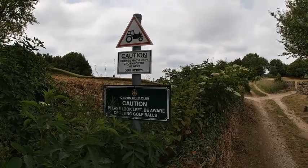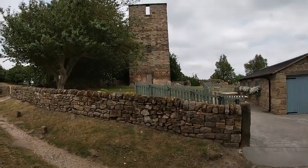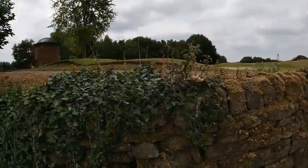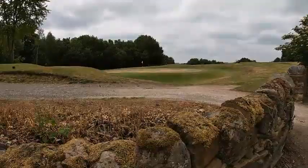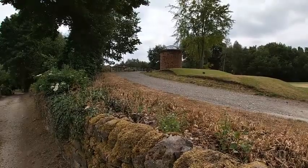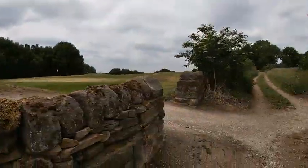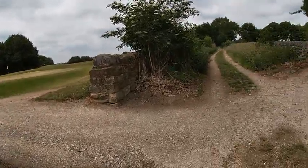The hazards of country walking. And there's another angle on the tower. I've just got to be careful because I think someone's teeing off. Oh, there's a ball just landed on the green. There we go. There you are. You hear that train? Within the tunnel. I don't know if the camera picked that sound up, but that was a train going under the tunnel. I think we're clear to go.